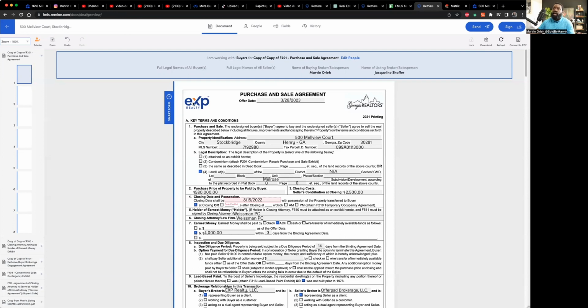It'll already have the EXP information here because of course you're a real estate professional here, or considering becoming a real estate professional with EXP. And when you plug in the MLS information, it's automatically going to pull all of the information for the property. It'll also plug in any land lot, district, all that information if it's part of the MLS listing.